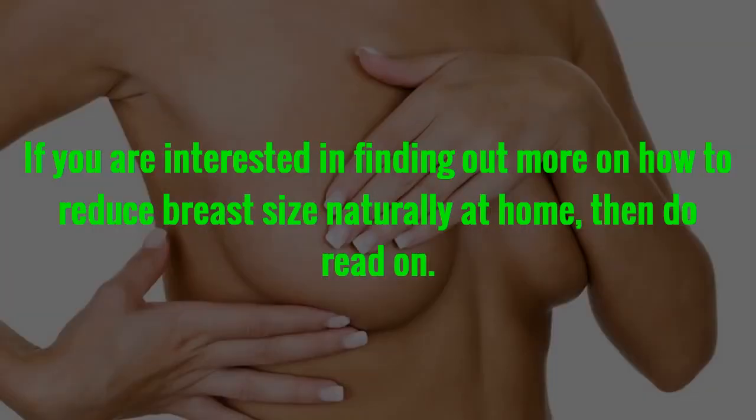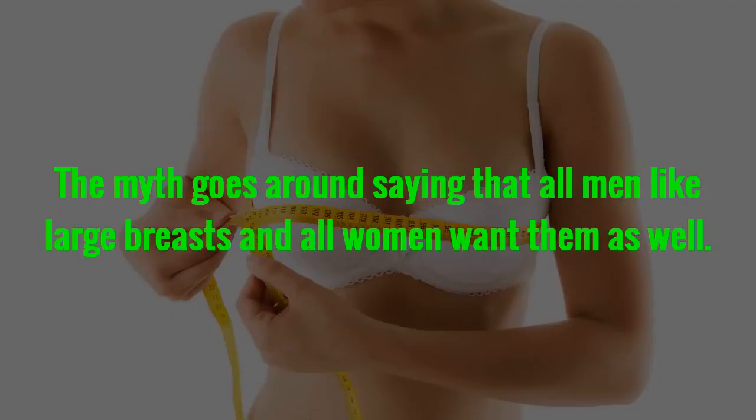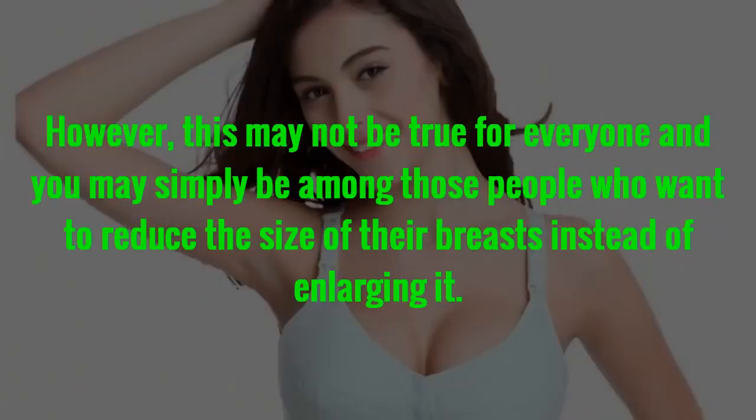If you are interested in finding out more on how to reduce breast size naturally at home, then do read on. Why would anyone want smaller breasts? The myth goes around saying that all men like large breasts and all women want them as well. However, this may not be true for everyone, and you may simply be among those people who want to reduce the size of their breasts instead of enlarging it.